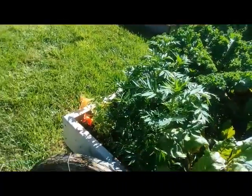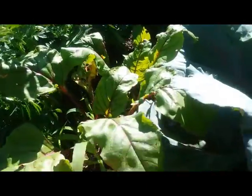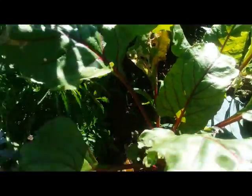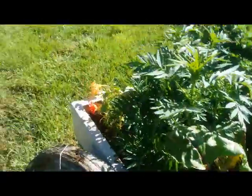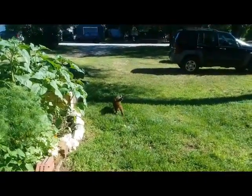And then on the corner here, I've got nasturtiums and marigolds. And I got some extra weeds in here. Sometimes it's hard to keep up with that, but I do pretty good. And I got Charlie. She's the yard patrol.